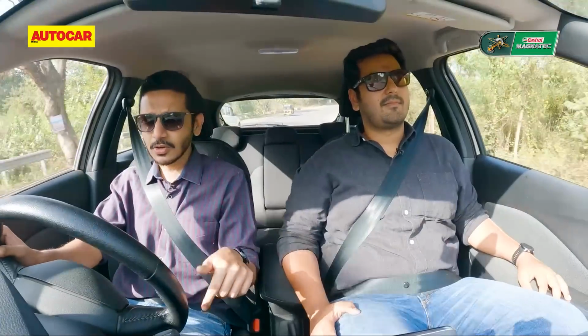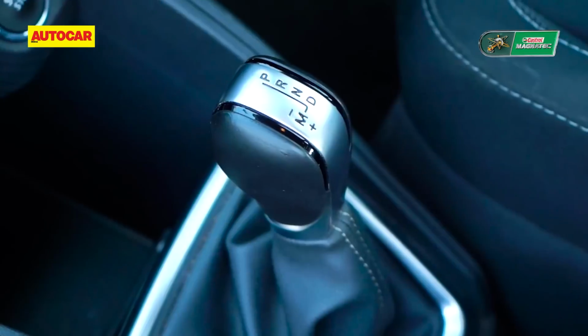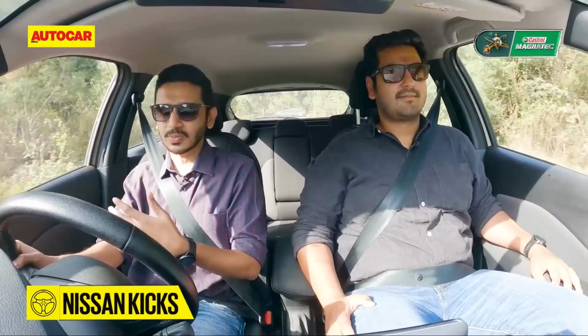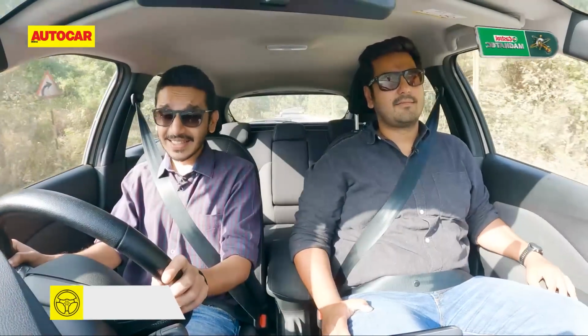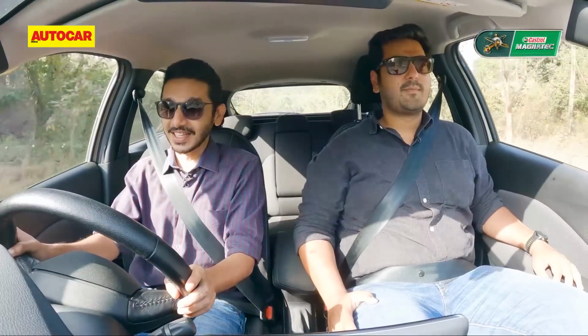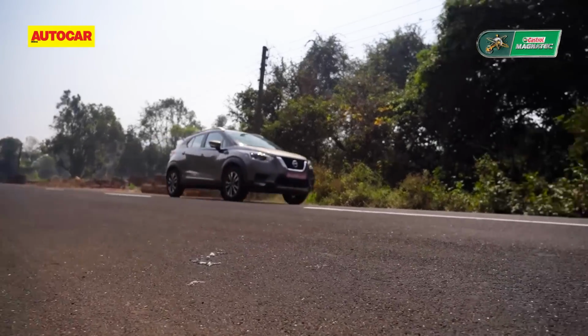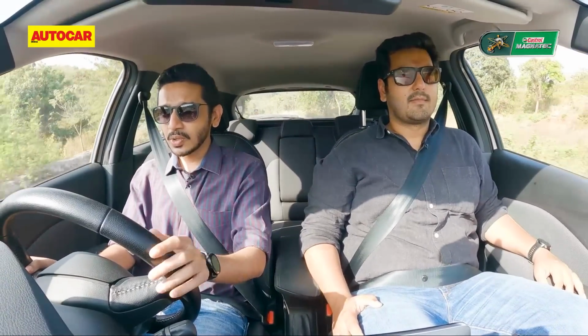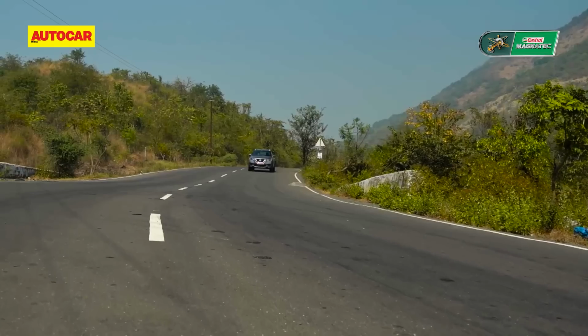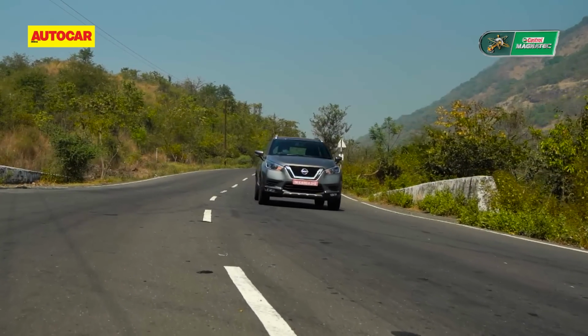But I think a lot of that has to do with this gearbox, which is a CVT. Now, you might want to mark it down for being the only CVT of this bunch amongst DCTs and torque converters, but actually this is one of the best CVTs out there. It's very responsive off the line, and it gets through its duties without really interrupting you and without too much of that rubber band effect that we like to talk about. It's very, very smooth and very good.